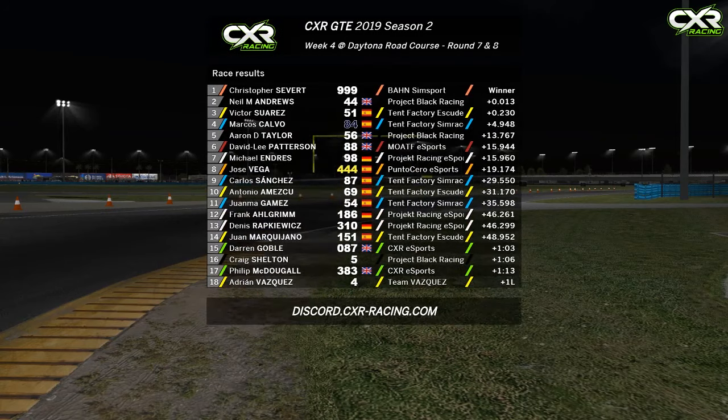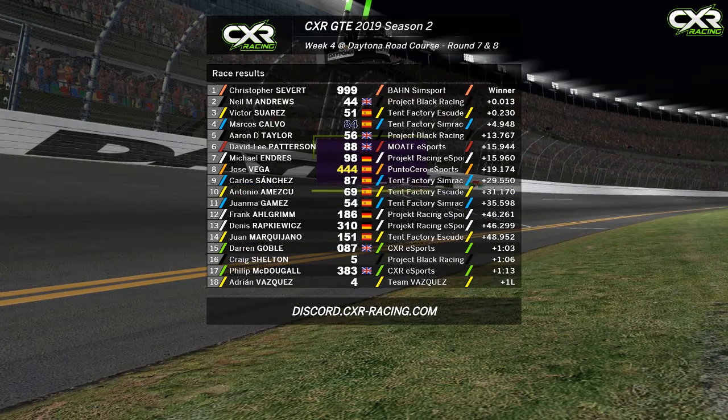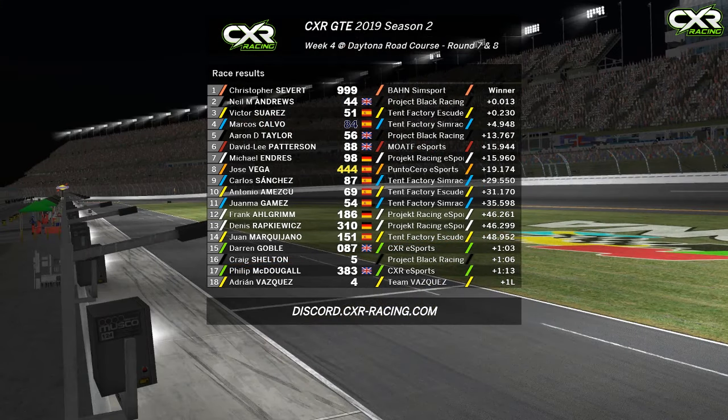So there we go then. We got Chris Sievert finished in first position, 0.013 in front of Neil Andrews in second for Project Black Racing. Victor Suarez in third. Marcus Carver in fourth. Aaron D. Taylor in fifth. Did really well to actually come back after the spin in the first corner, which put him into the pit lane. David Lee Patterson for Motef Esports finishes in sixth.